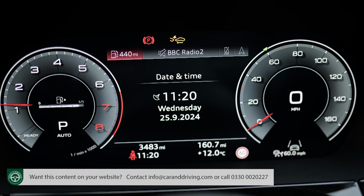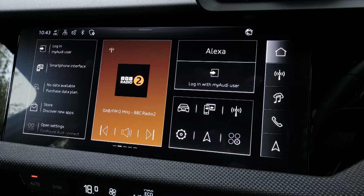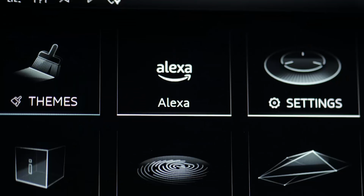The screen takes better too. An improved Virtual Cockpit Plus instrument screen is standard, and the 10.1-inch central MMI monitor has been updated in various ways, allowing it to be customised with a wider range of applications, including Amazon Alexa.